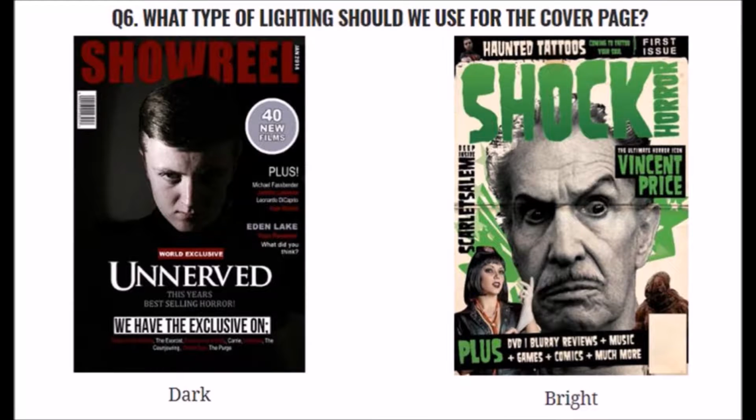Question 6. What type of lighting should be used for the cover page? Dark or bright? I prefer the dark. I think it really just helps you to focus on the image itself. When too much is in the way, you kind of lose your focus, and with the dark light, I think it just helps you to focus on the image in front of you. The darkness helps you home in on the light.